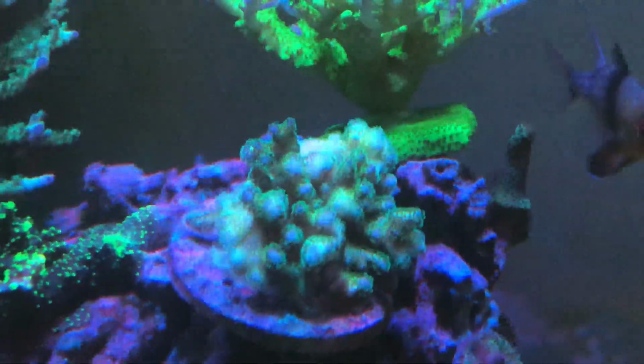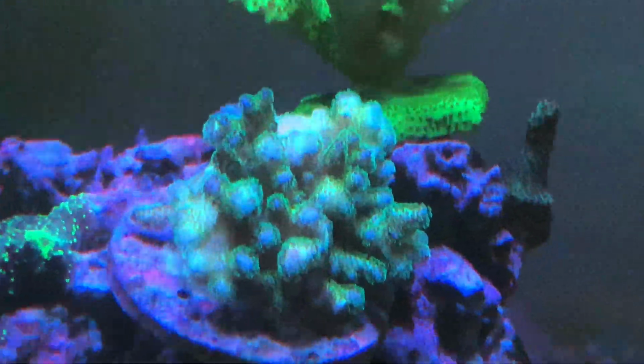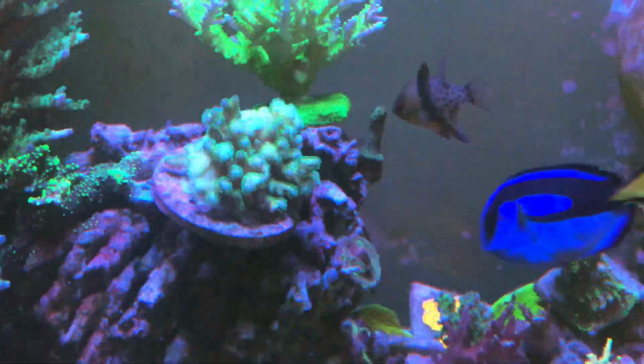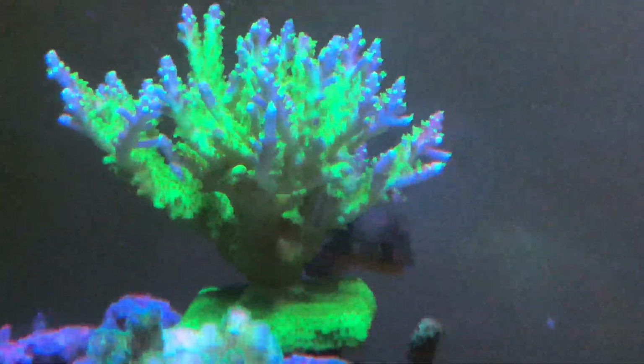This is actually an ORA piece, ORA pink tip Pocillopora. Although the higher you put it, the less pink it gets, more blue. Frag that one all the time as well. This one's been showing me some crazy polyp extension at night.